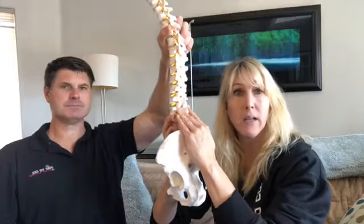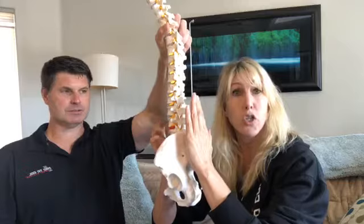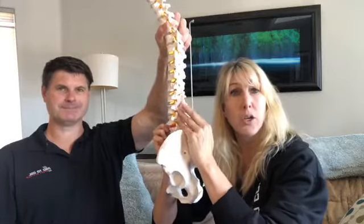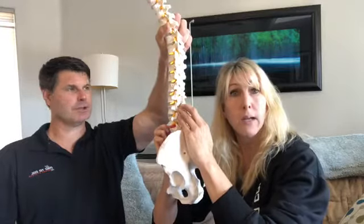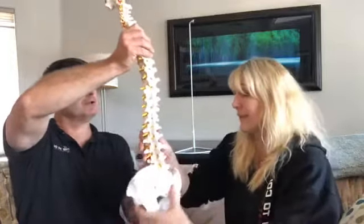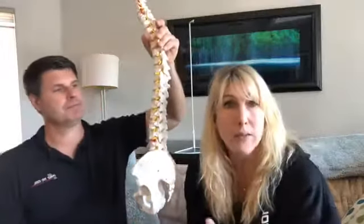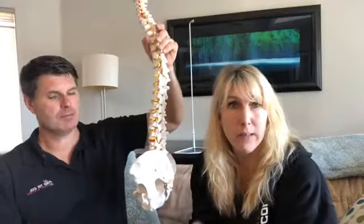If this is tight, this side's going to be tight because this side's going to be short and tight. This is going to be short and weak. Long. Should it be long? It depends. It'll be tight because this side is tightening up and then this side shortens. Remember, the QL's job is to stabilize the pelvis amongst other things.